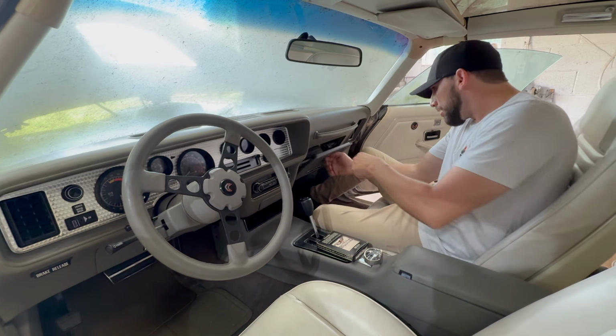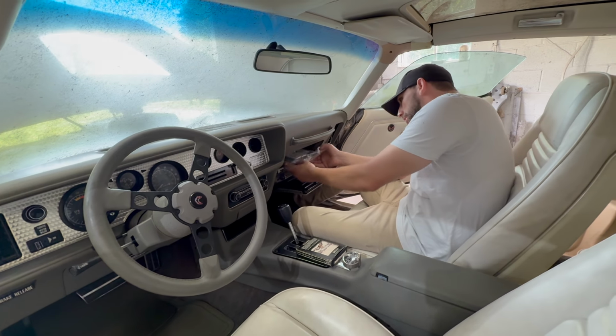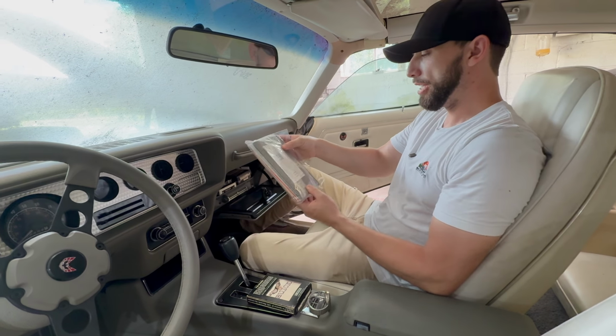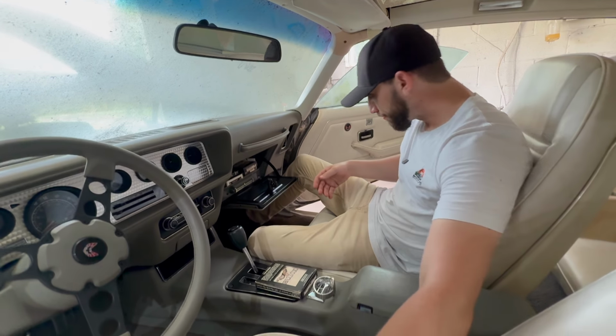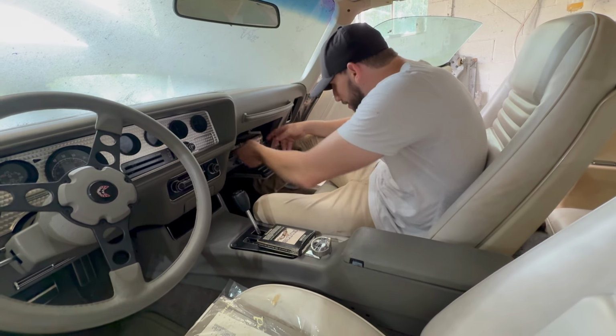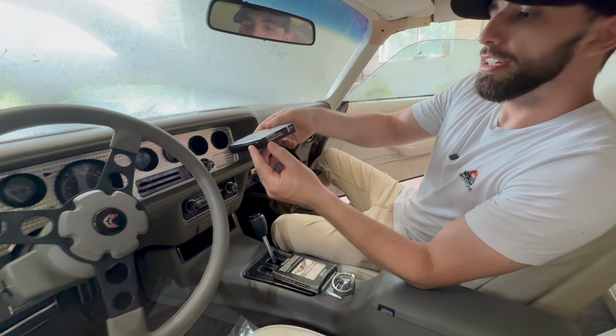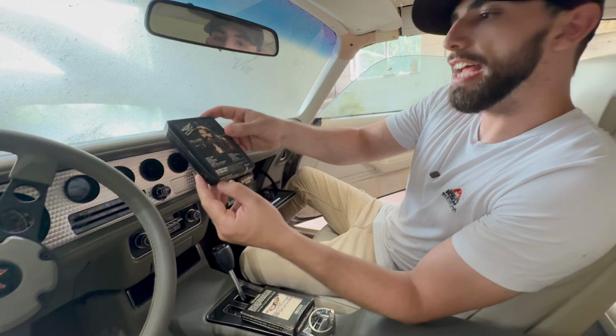Now, does this car have all the paperwork to it? Oh yeah, it does. We'll take a look at that here in a second. But, oh man, he's got Bob Seger, Stranger in Town.